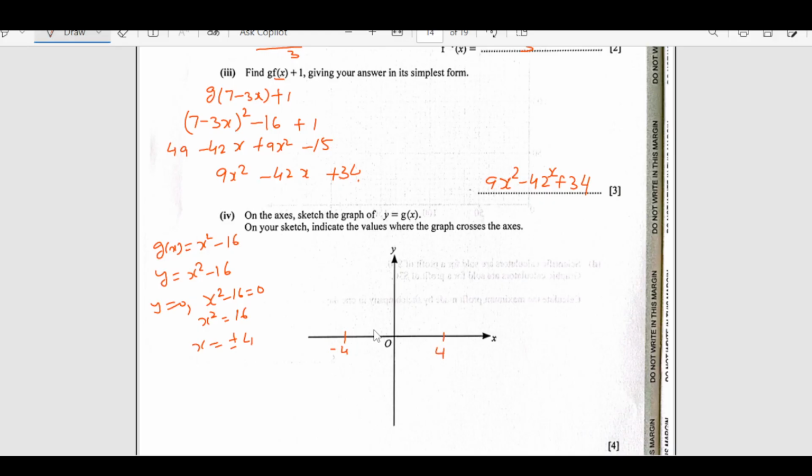This is the point. Now we are looking for the minimum point down here. So on the y-axis, x is going to be 0. So that means x squared minus 16 equals y. So this will be 0 minus 16 equals y. So y is minus 16 here. So as you see, this is x squared minus 16, so we got the minimum point here.